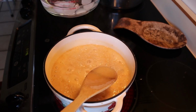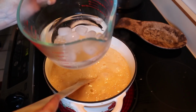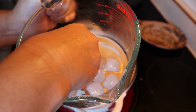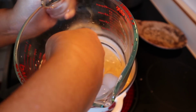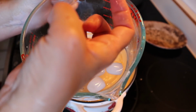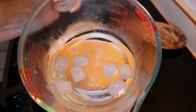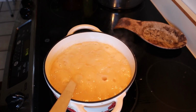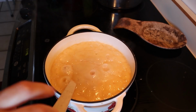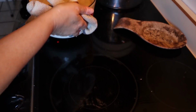Okay, it's been five minutes. I'm gonna check to see if it's at soft ball stage yet. All you do is put ice water in a cup, and then you pick it up and see if you can make a little ball. And I can, and it's soft. If we wanted it to be hard ball stage, then it would be a very hard, firm ball. So we're gonna go on and remove this from the heat.